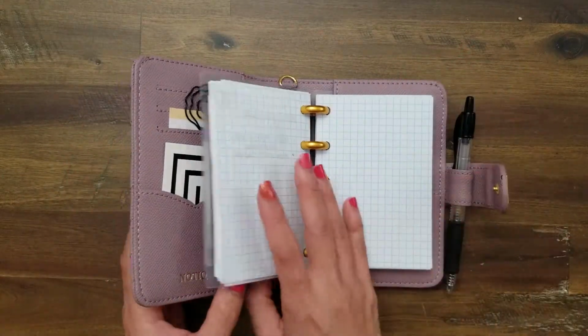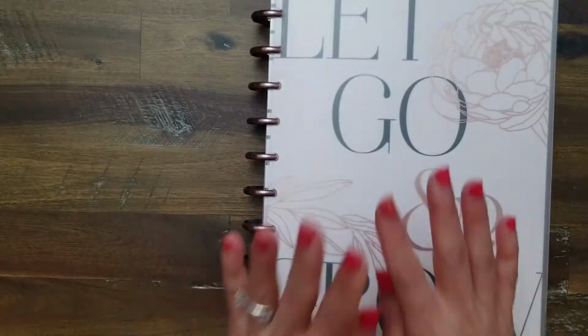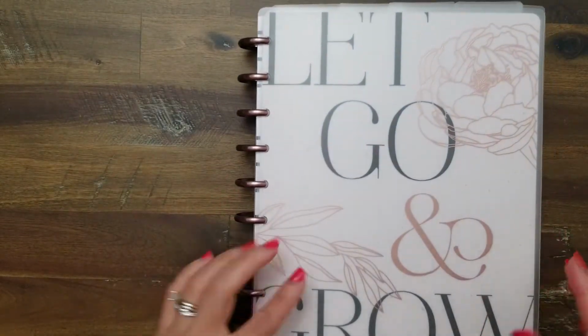And again, I didn't flip through every page. You get the gist of it. It's pretty basic. So then what I'm going to do is move into my Frankenplanner. And this, I will flip through all the pages so you can see it.